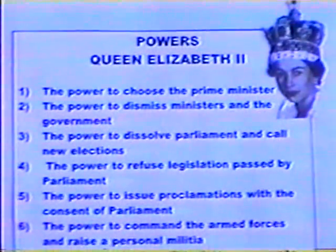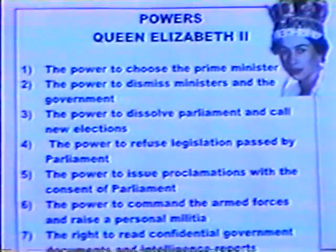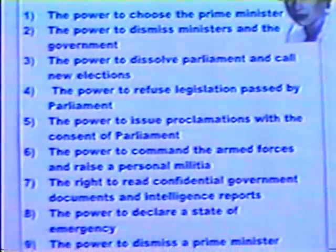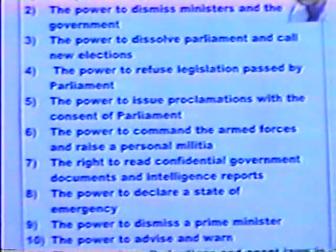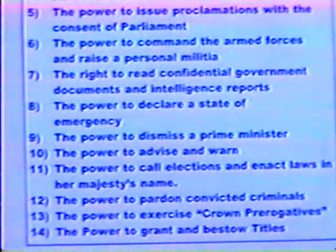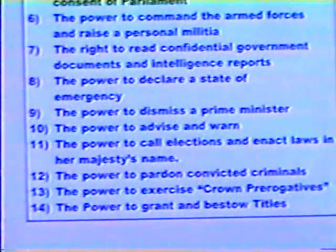She has the power to read confidential government documents and intelligence reports, the power to declare a state of emergency and issue proclamations. She has the power to call elections and enact laws in Her Majesty's name. Few people realize that not a single law is passed without the Queen's consent. She has the power to exercise crown prerogatives, which means the Queen can declare war through her Prime Minister without even the agreement of Parliament. She has the power to grant and bestow titles and honors like Sir, the power to pardon convicted criminals.